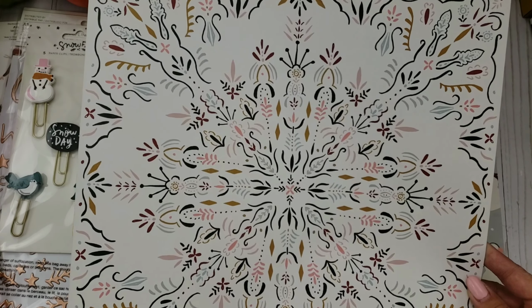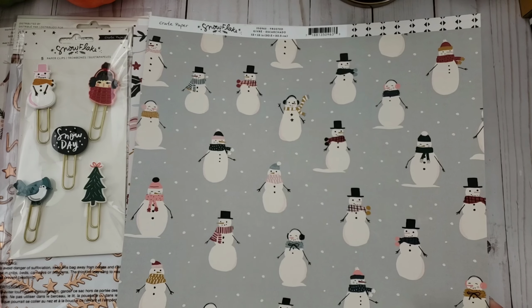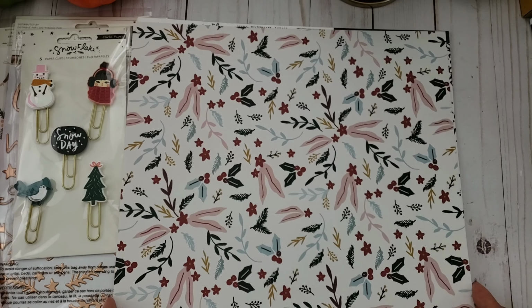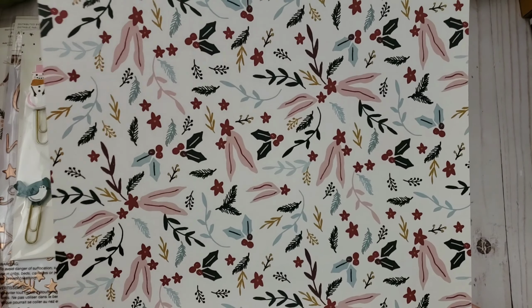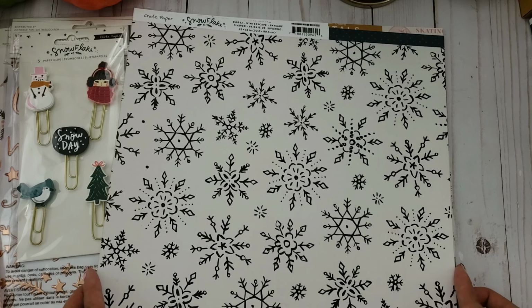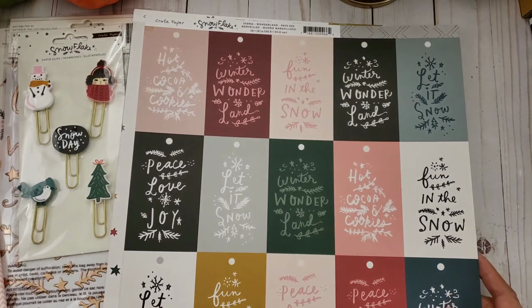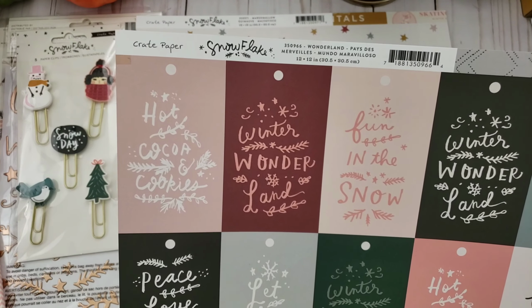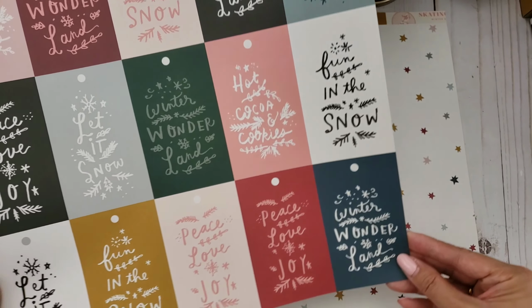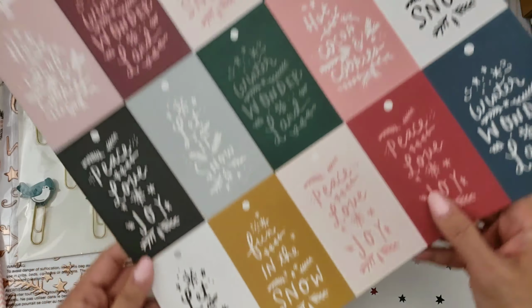Then there's that pattern again. This is kind of a very Maggie Holmes design. Nice. This one's pretty. Love the plaid. I did not see any 6x6. And then here's your cut aparts. These could be tags. I think actually they are tags because they have the little hole. Well, you have to put the hole in it.